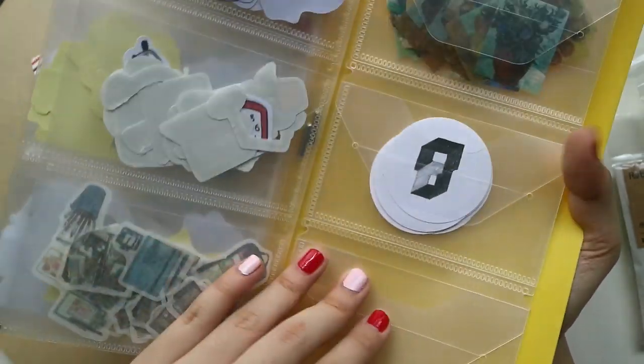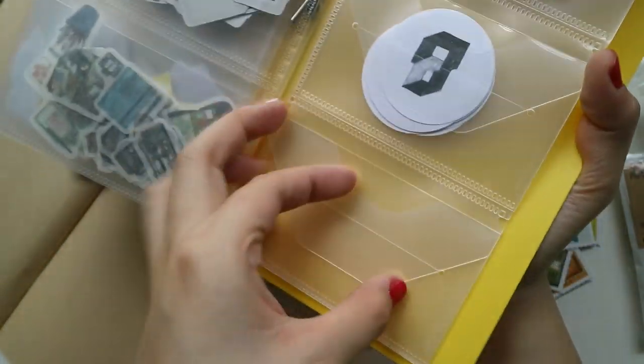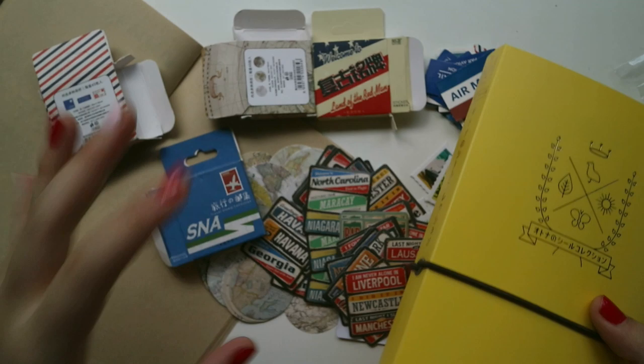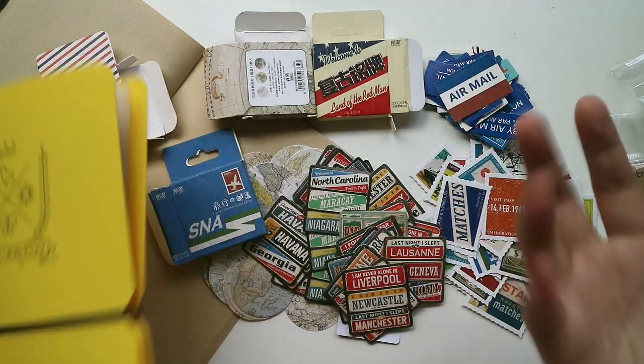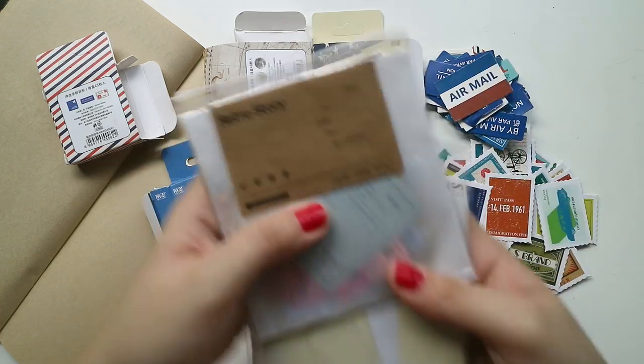I got it in Malaysia, but once I find an online link, I will make sure to link it down below. But basically, you just open up this envelope here at the bottom, put in your sticker flakes, seal it, and you're good to go. And I think it's really, really handy and convenient if you're into collecting a lot of sticker flakes like these, versus if you have sticker sheets, that would be way easier. So before we end, I have two more.